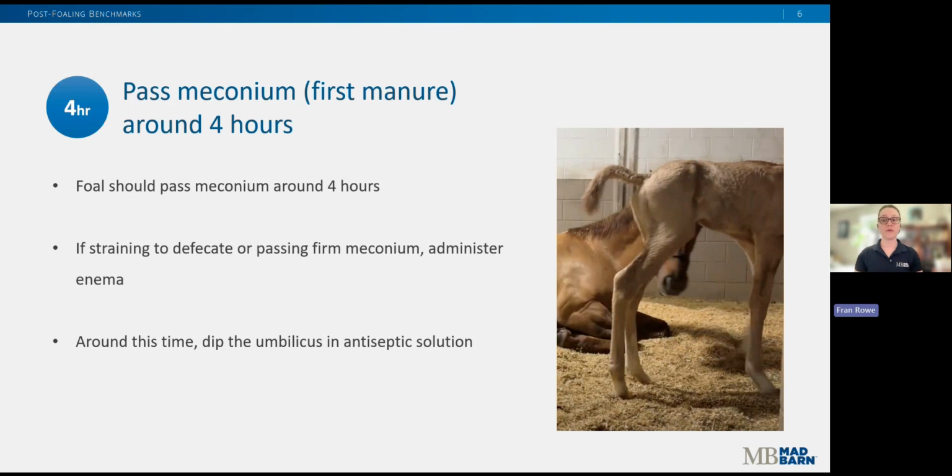It's really important that foals pass their meconium. Those that don't are at risk for meconium impaction, which is the most common type of colic in young foals. Foals that are straining to defecate should be administered an enema.